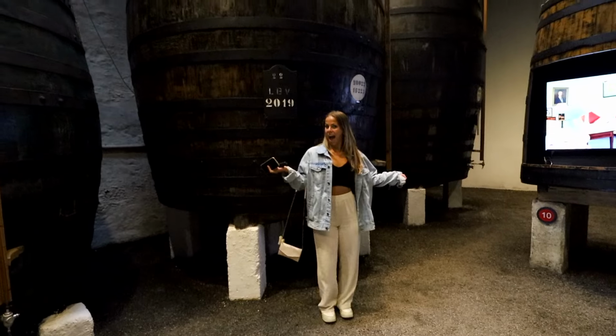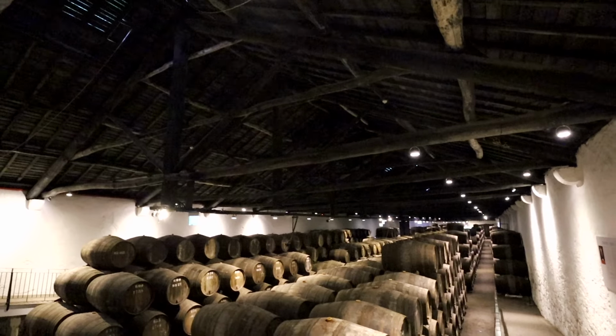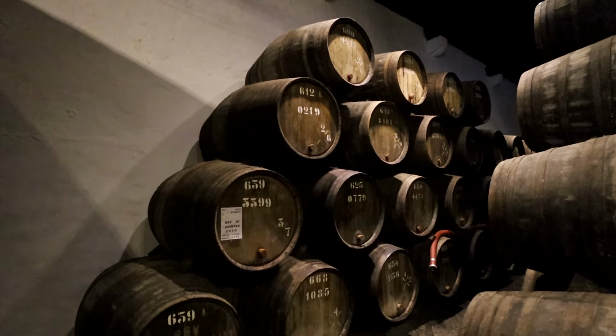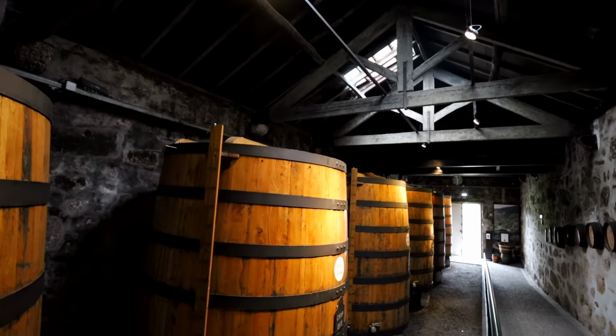It smells so good, like port. All of the barrels around me are aging port right now. So you have the really high ceilings, the granite walls, the cool, dark environment, and it smells so strongly of wine and port. It's just amazing.